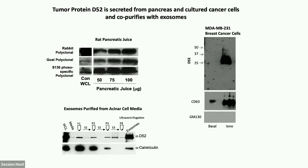Serendipitously, I will say, it's a long story. My technician told me that D52 is in pancreatic juice, to which I said, no, it's not. It can't be. It controls secretion. There's a million reasons why it can't be. And so she got mad and collected pancreatic juice from anesthetized rat, stimulated with secretin and CCK, used 3 separate antibodies and said, oh, yes, it is. And she was right. It is released, much to my amazement.